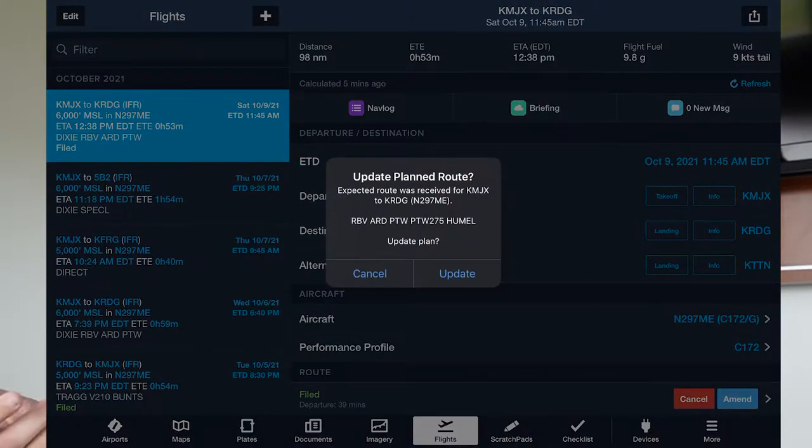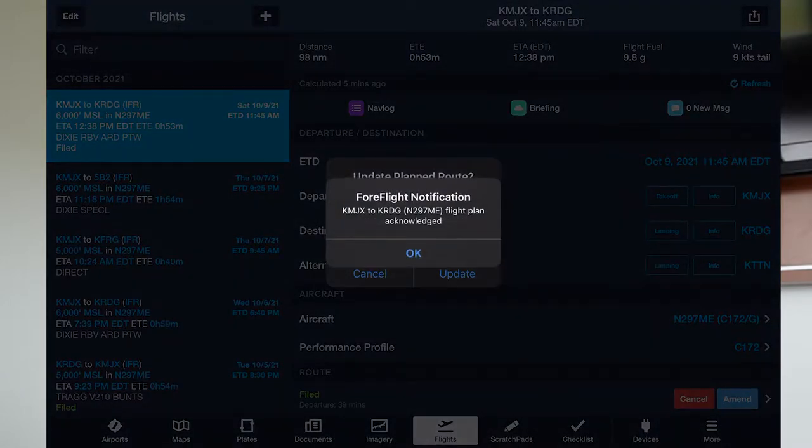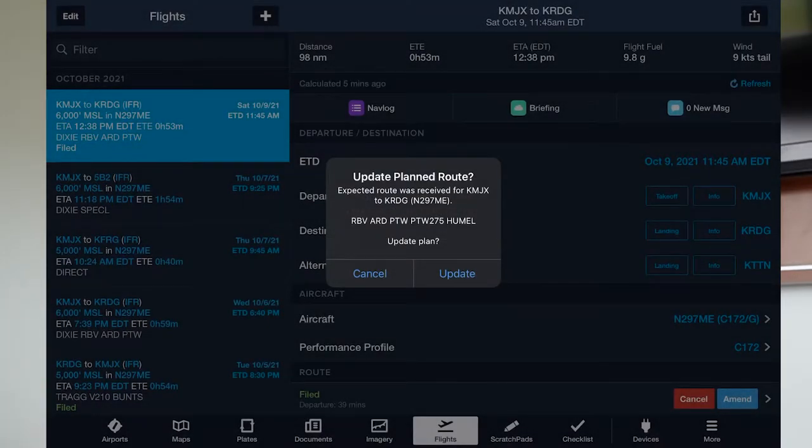If you guys look at my screen, you can see that actually ATC amended my route to what I expected, which was Pottstown 275 radial outbound to Hummel. They like it. Don't know why. Have no idea. But it is what it is. So we're going to call up McGuire now and get our IFR clearance to Reading. So we'll call up McGuire clearance delivery.